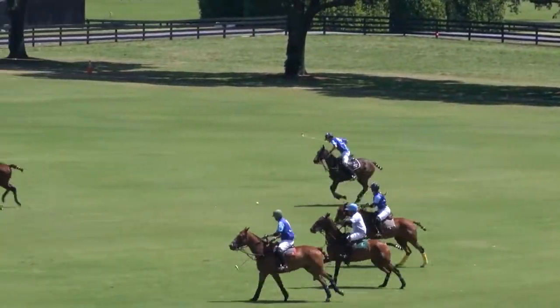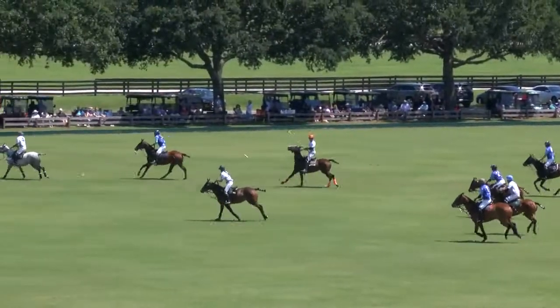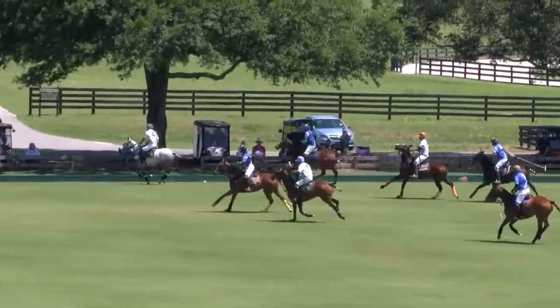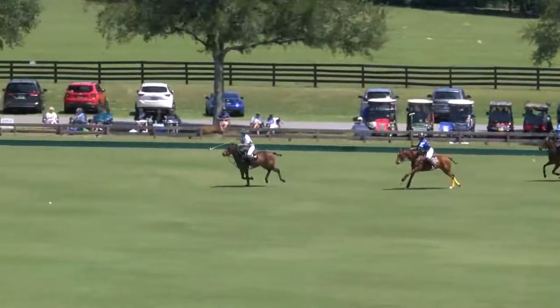Here we go, back in action for our fifth chucker. Before we go into the sixth and final, we're going to pick a good sing-along song. I want to do like Twist and Shout. And now, here we go, up against the boards. Team United Healthcare did get a goal in that last chucker to cut the deficit to two.